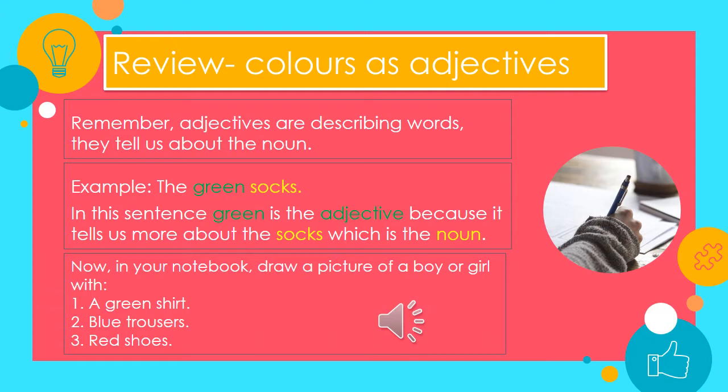Boys and girls, this is not for points, this is just for fun, so teacher is only going to give you 3 minutes. So get your green pencil, your blue pencil, your red pencil, and your normal gray pencil, and see if you can draw me a quick picture of a boy or a girl with these adjectives. Students, your time starts now.